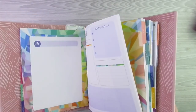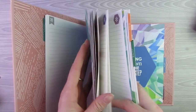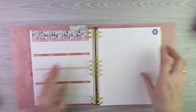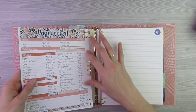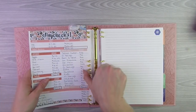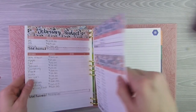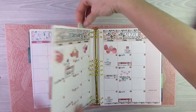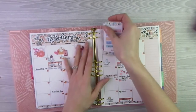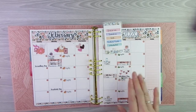Alright, so now next what I want to show you guys, I am going to quick put my Paycheck 1 sheet back into my binder here so that I do not lose it. And then I want to go into my monthly overview. And I need to change my key from January to February here. And I'm just going to see what bills are going to be coming due next.